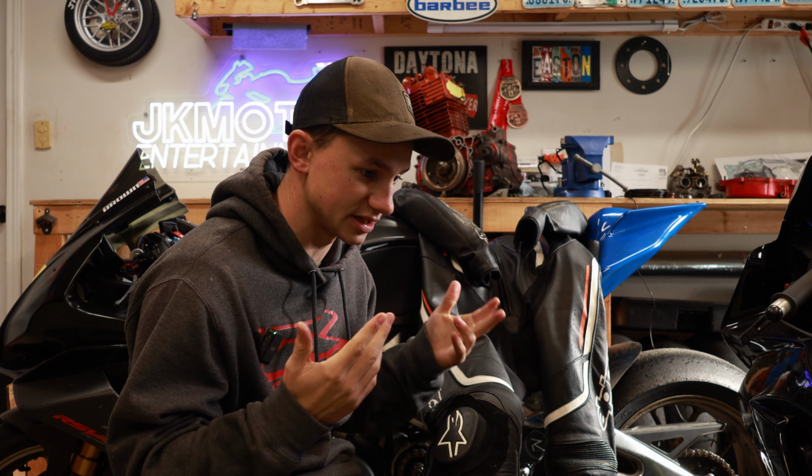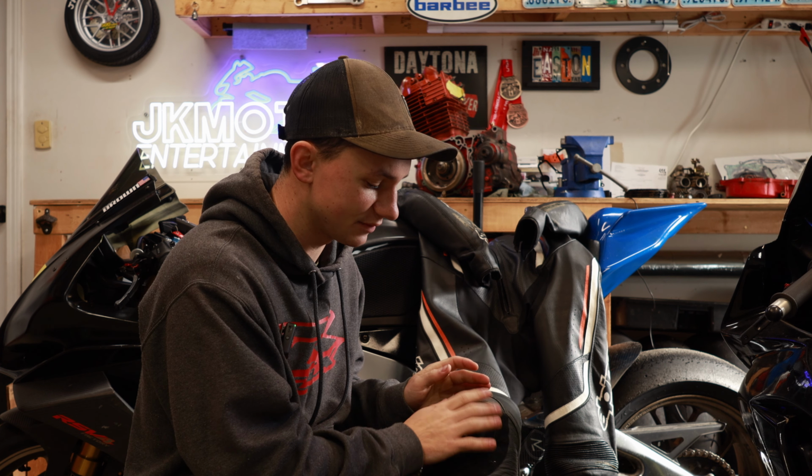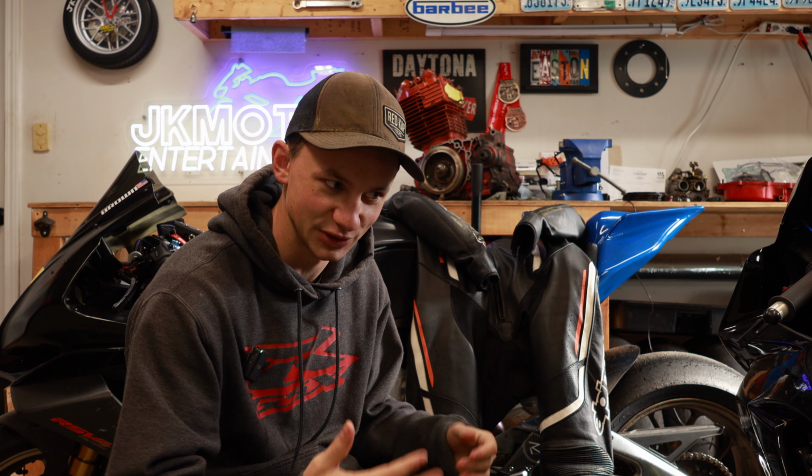So if you have a suit that's full leather, and either a one-piece or a two-piece that zips together, we'll cover that a little more in a second. But if it doesn't have these knee pucks on it, that's okay. You can still 100% wear that. Just understand if you do start getting your knee down and you're getting close to the ground and you don't want to touch your nice leathers to the ground, if you ever feel a scrape or you feel like you're close, you can always just tuck your knee in against the bike.